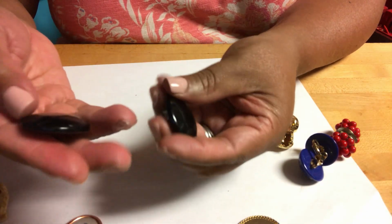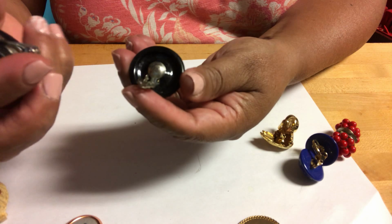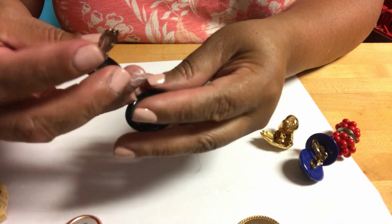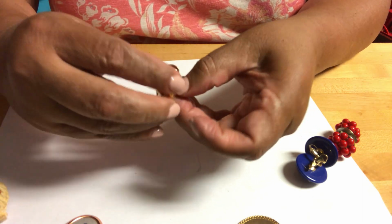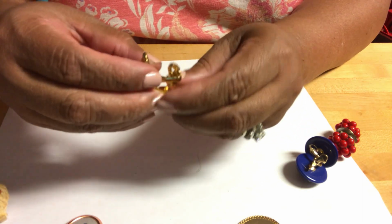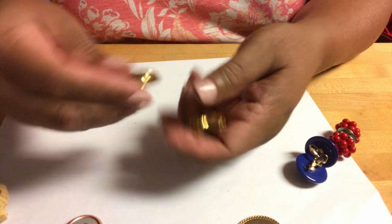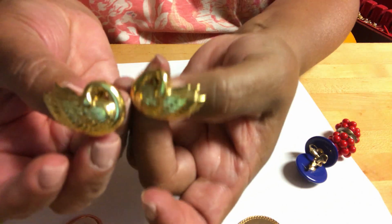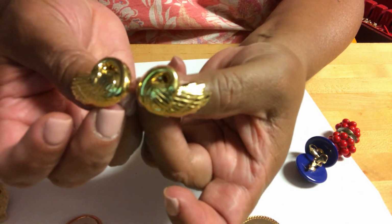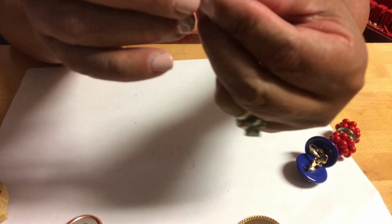Plastic buttons, black clip-ons. These are, ouch. A mark. We, oh, swans. Nice swans. Gold tone. No markings.